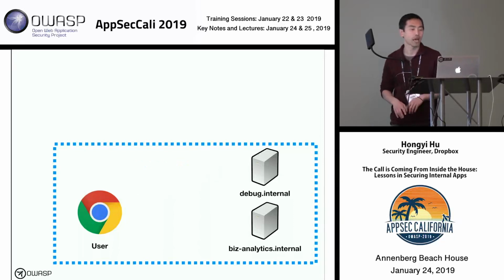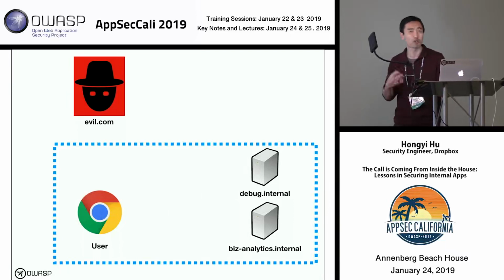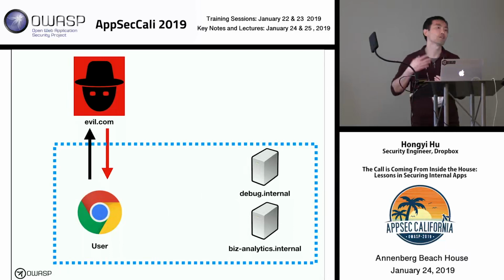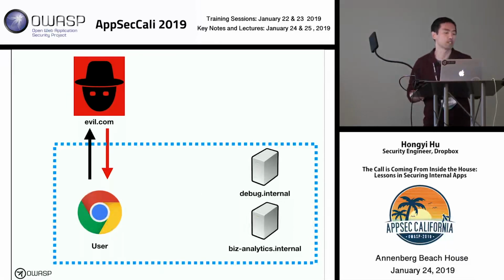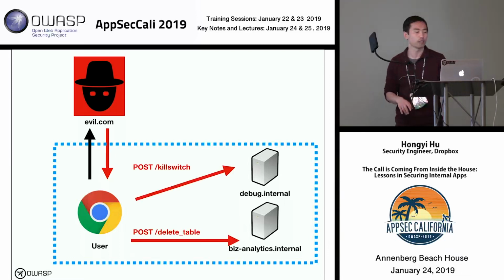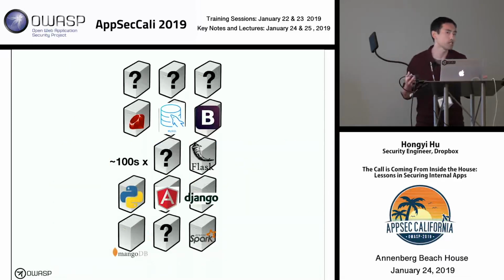Well, that's exactly what happens with a cross-site request forgery attack. Right? So a user might get tricked and go to evil.com. Evil.com sends back a malicious web page, and that malicious web page gets the user's browser to make these requests on behalf of the user. So normally, CSRF protection is handled by the application itself, or if you're using a really good framework, the framework might be handling it automatically for you.